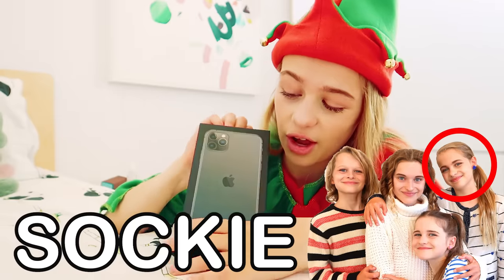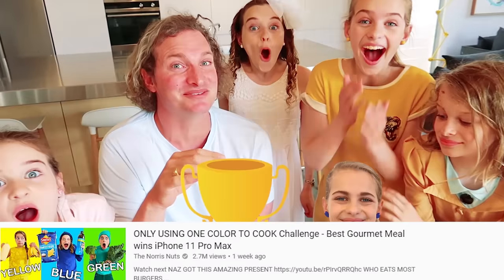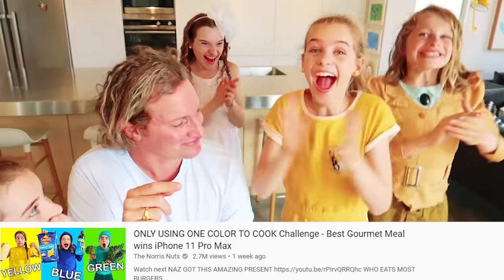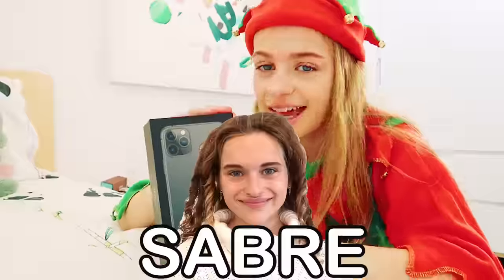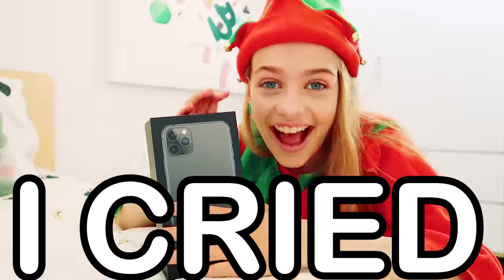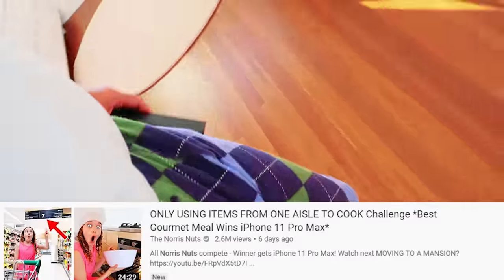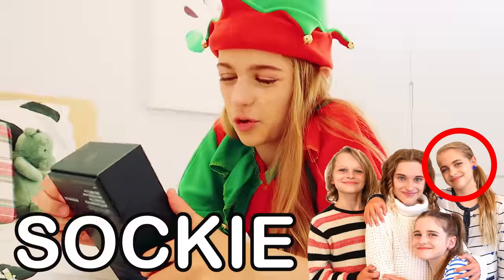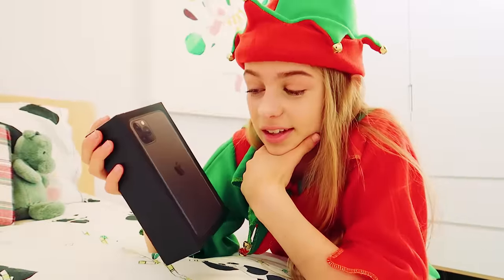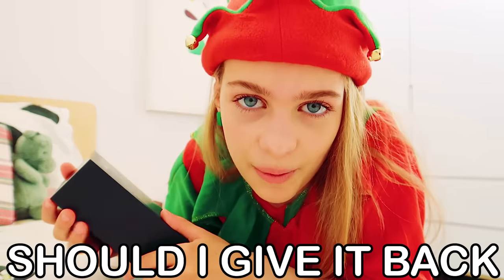I'm not sure what to do about this iPhone 11 because I won it in the last cooking challenge and I was so happy. So I'm gonna give Socky the win. Okay. But Saber won it in the first cooking challenge, and since you legends wanted me to win, Papa took it off Saber. Well, the legends weren't happy with my judging in the last challenge. Sorry! Papa's taking your phone! Why? I don't know. Well, the legends thought Socky should have won. So I just don't really feel right about keeping the iPhone 11 because the only reason why I won is because Saber helped me. So what should I do? Should I keep it or should I give it back to Saber?